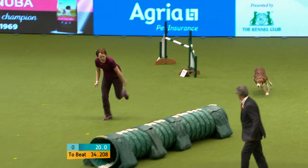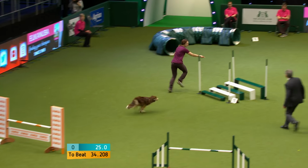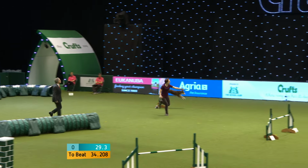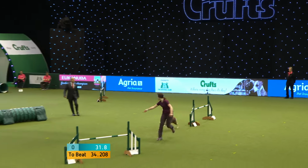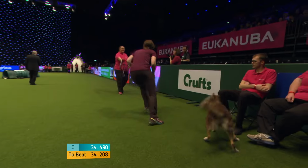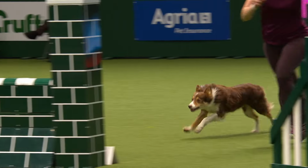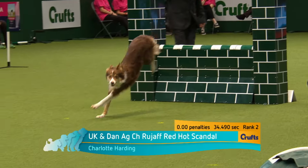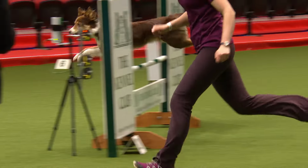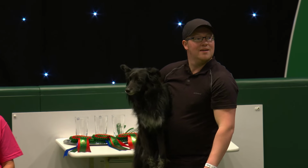Another right turn there. Some sides. Into the tunnel, looking to beat 34.2 on the clock. Can we do it? Oh, 0.2 of a second difference. 34.490 goes into second place. Well done, Charlotte. So close. That's why we have timing to 100ths of a second in agility, because the times are so close.